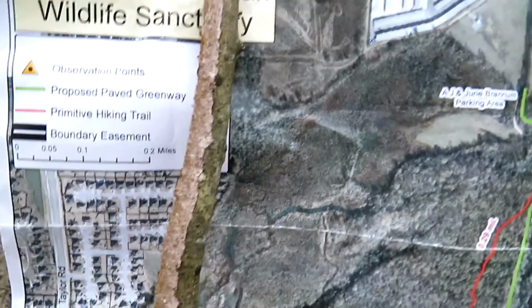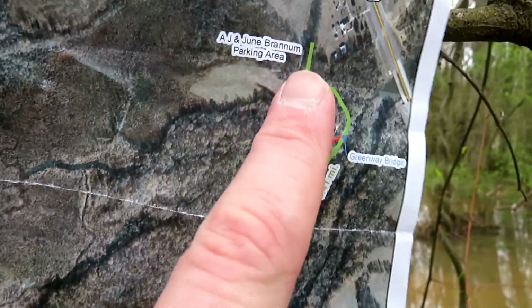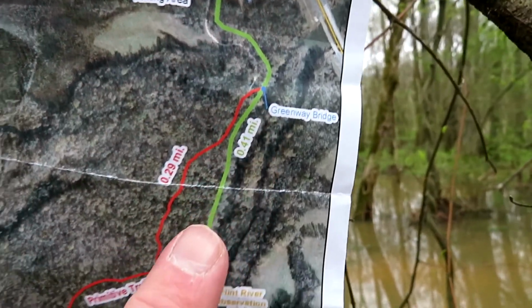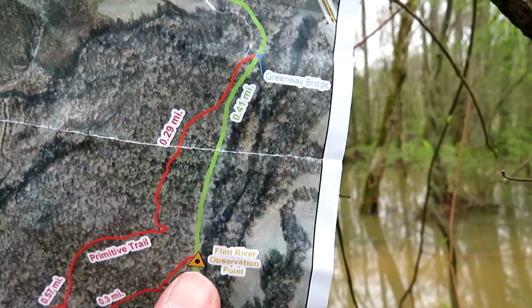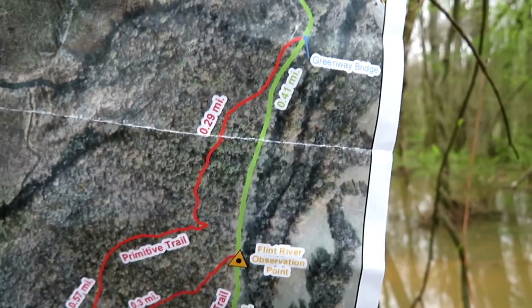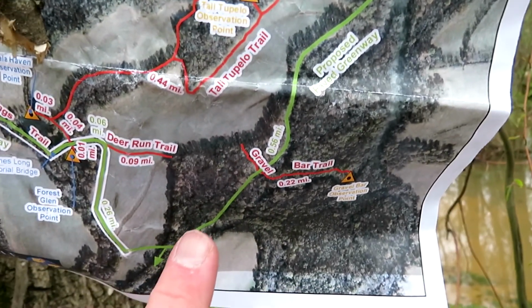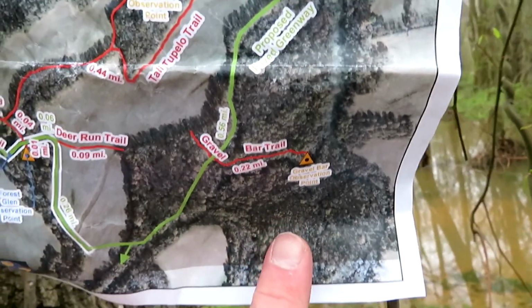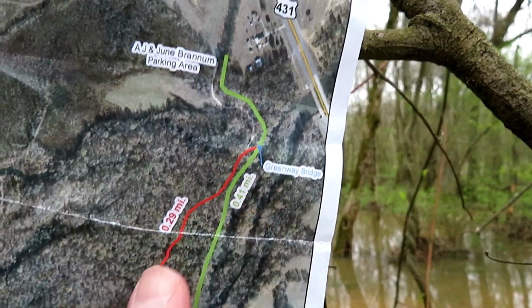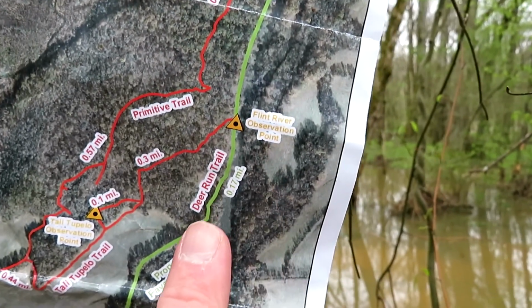This is the paper map that you can get from the kiosk. We started up here at the AJ and June Branham parking area and took the Flint River Greenway down, which is also the Deer Run Trail, and it runs almost the length of the property all the way down and comes out to the Rock Bar Trail. The primitive trail, or this part of it here, was flooded and we couldn't get past.